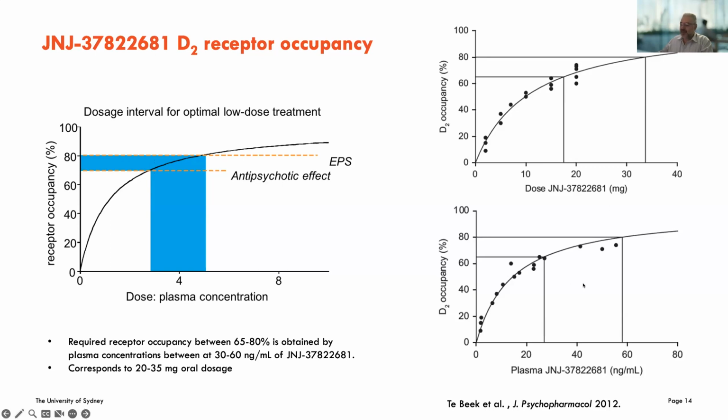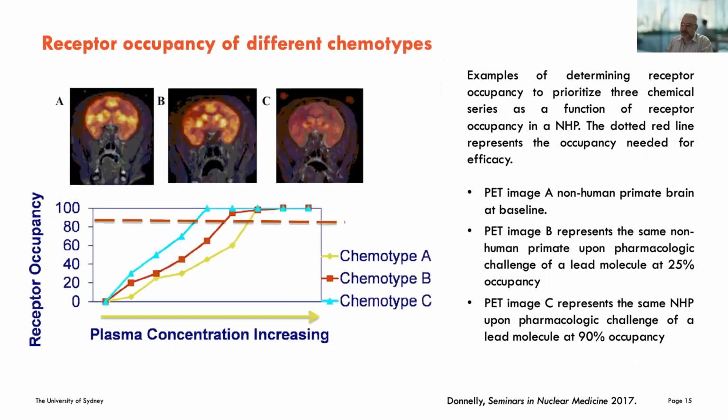So they found that a plasma concentration of around 30 to 60 nanograms per mil correlated with 60% and 80% D2 occupancy, which correlated to a dose between 20 and 35 milligrams oral dose. So those pharmacodynamic experiments are very useful in telling you whether your drug interacts with the target that you're interested in, but also able to optimize the dose for the individual to avoid extrapyramidal side effects in this case, but any other adverse kind of effects.